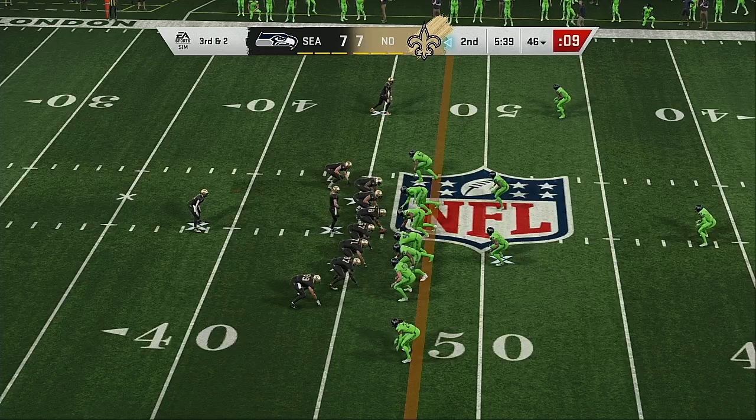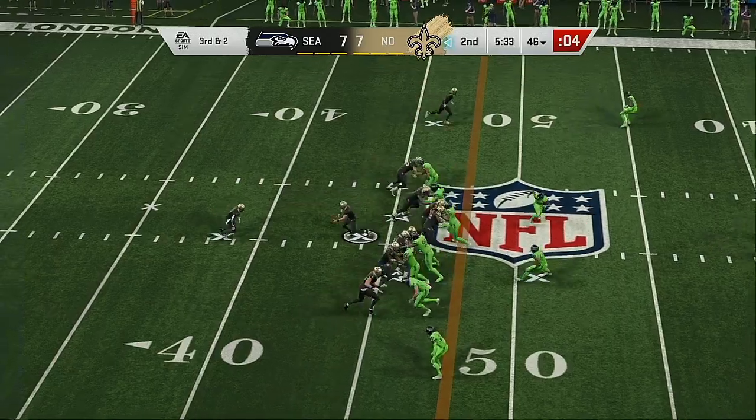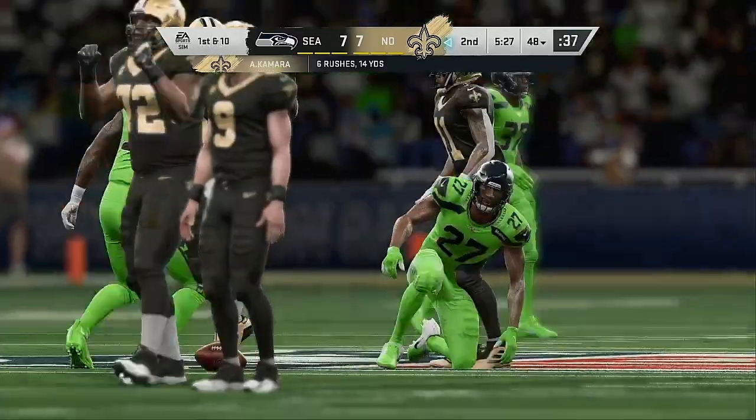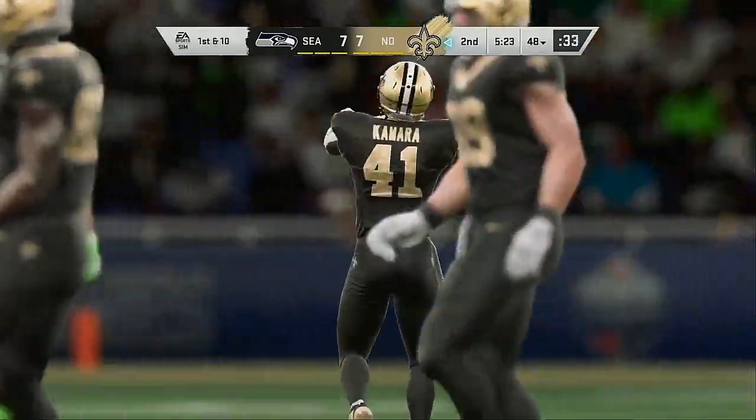The Saints on third down. They've hit 4 of 7. This time they face a third and two. Breeze leaves this one with Kamara, and he's got a first down as he's up to the 48. Got what he needed for the first down with a gain of two.